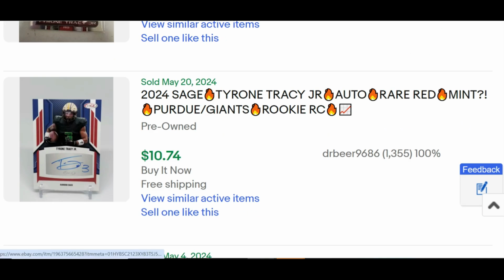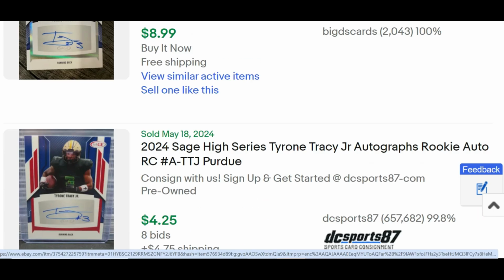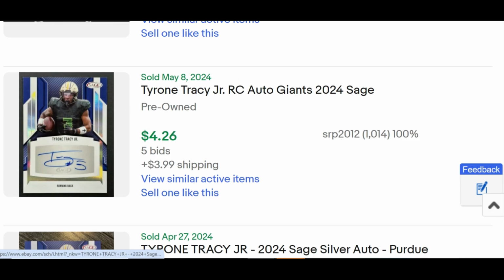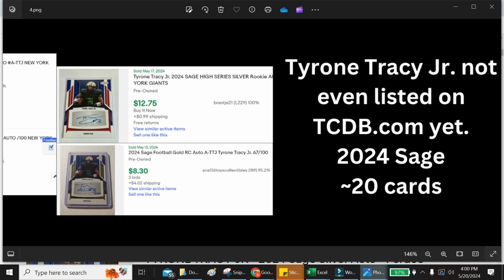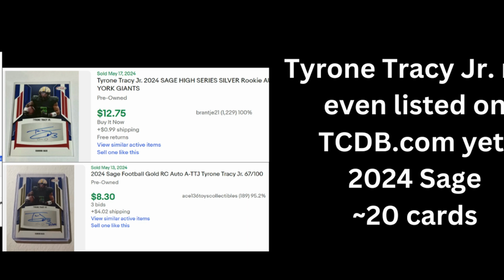You see, here's another red here for $10.74. As you go up, there's one for $8. But then there's an auction for $4. But that one did have $4 shipping. You could have combined it, of course. But this is just to show you that a lot of people are unaware of how to price out brand new players in the market when they haven't necessarily studied what the entire market looks like for Tyrone Tracy.